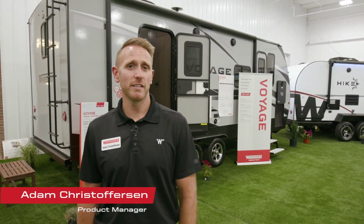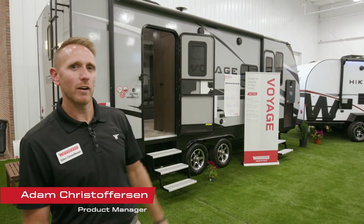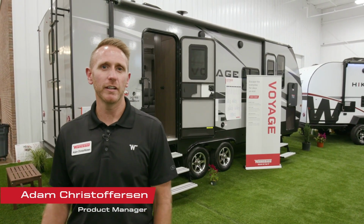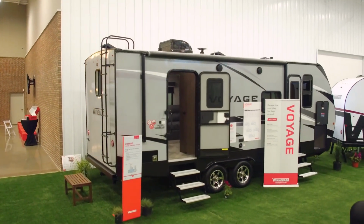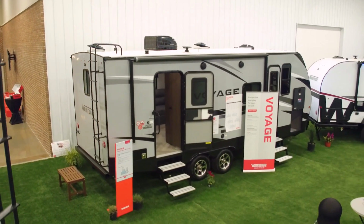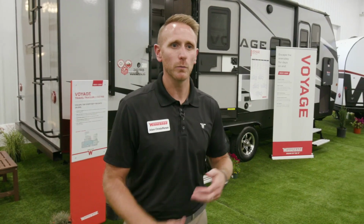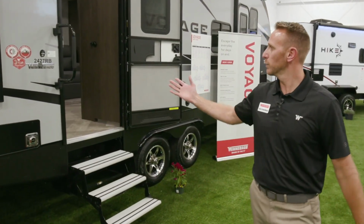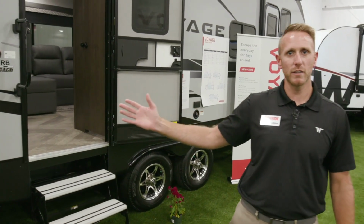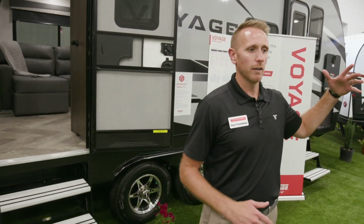We're here today to take a look at our Voyage travel trailer that we launched at Hershey and now our open house. We've got the 2427 RB that we're going to feature today. Please note that we do have 5 floor plans available, but we will just be talking about the 2427 RB today. This will be the shortest of all the models at 27 feet, and we will have 4 additional models ranging all the way up to 35 feet.